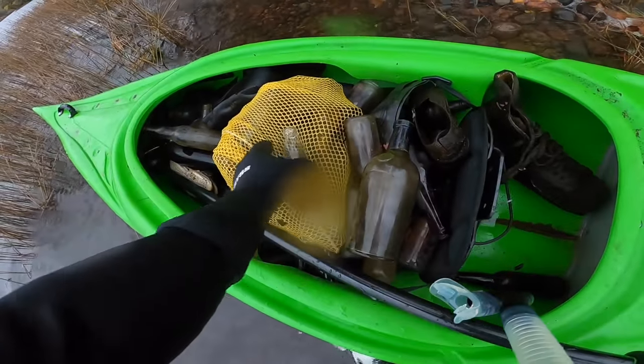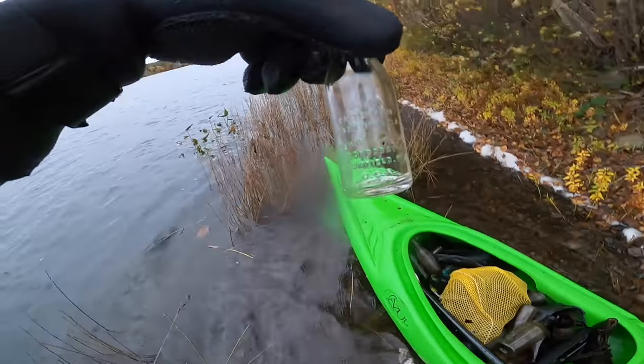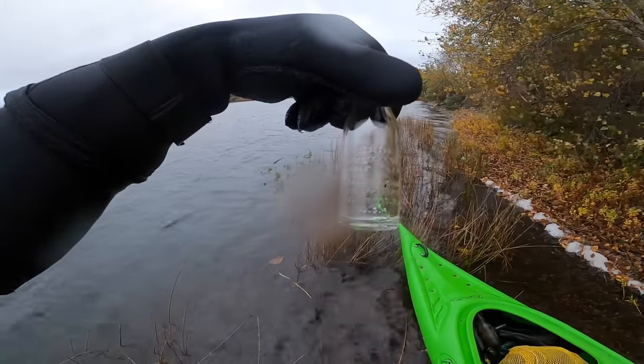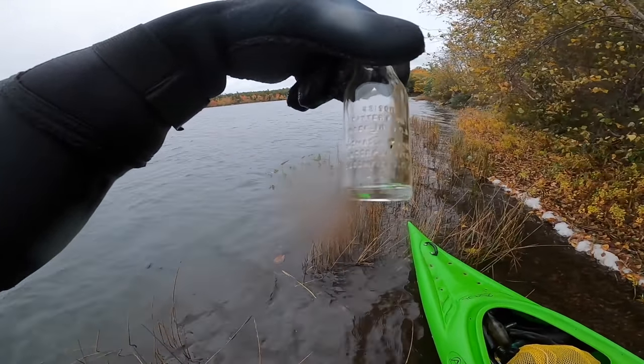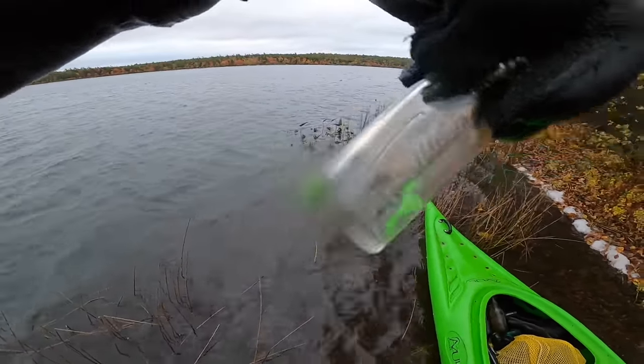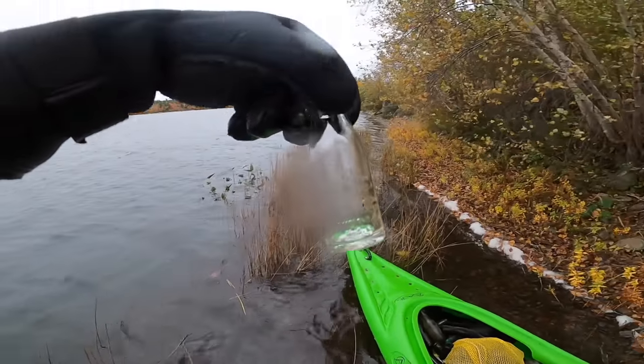And then this is definitely the coolest find from today. It says Edison Battery Oil, made in USA, Thomas Edison Incorporated. Signature in glass. I'm going to look this up. That's a really cool bottle.